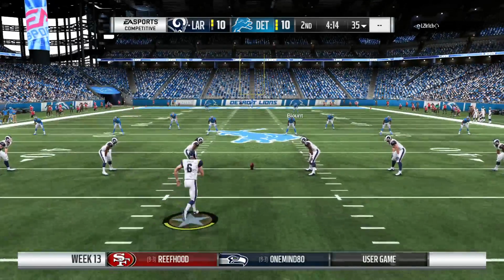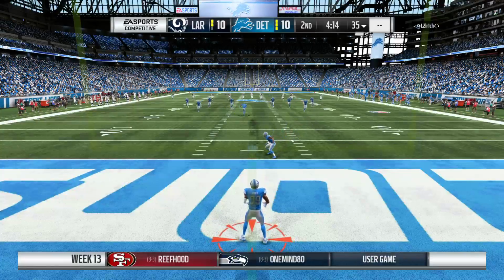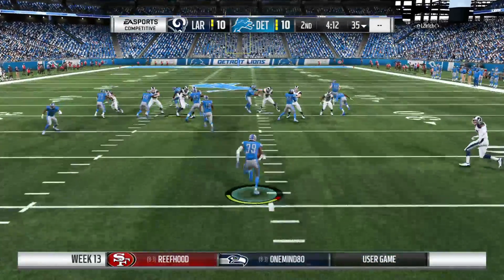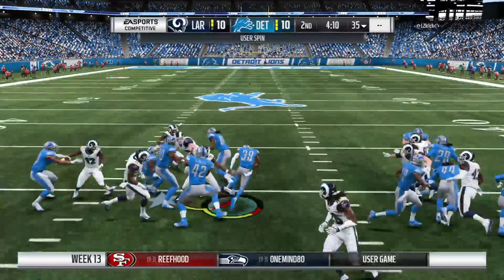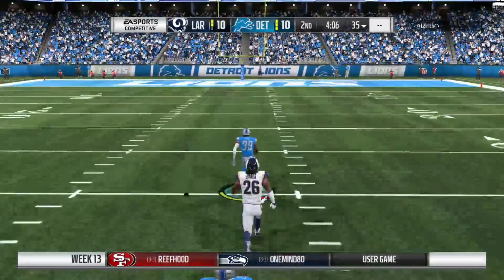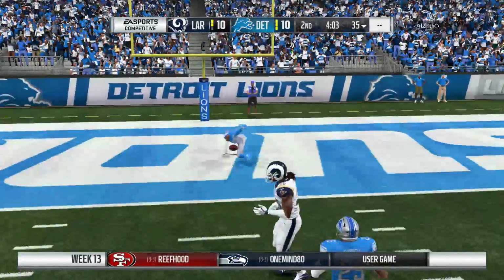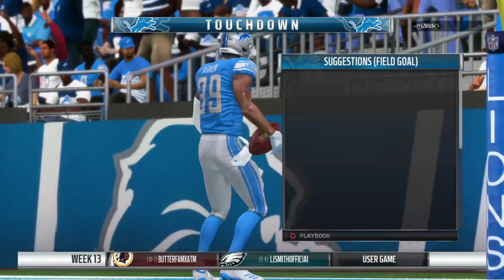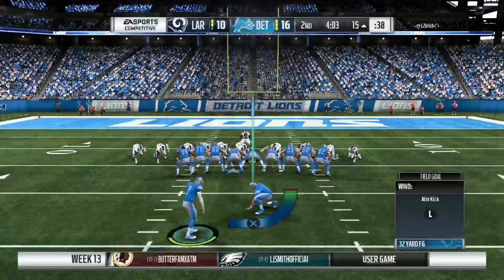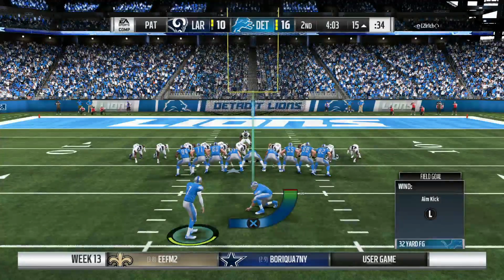So we're right back where we started, all even as the kick's away. This will be taken to the back of the end zone. And now running right through it. The Red Sea parts, and there he goes. He's at the 30, 10, and he will score. Touchdown, Lions. As his guys are in for 6. And the Lions have broken our tie as they take the lead.